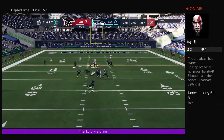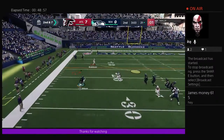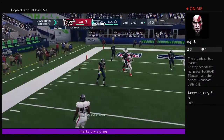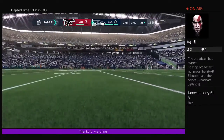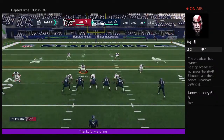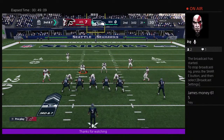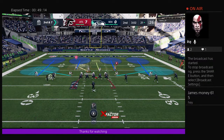They snap it at 1. Now Wilson buying time to his left. And that one goes incomplete. He's maybe lucky it wasn't a fumble as he got hit as he threw it. Nothing doing there as the 13th play of the drive proves to be unlucky. And the Seahawks on 3rd down, a perfect 3 for 3 as they look to keep that streak going. This is 3rd and 7.